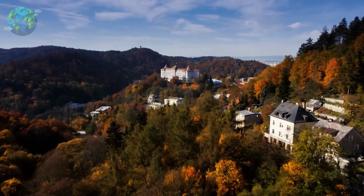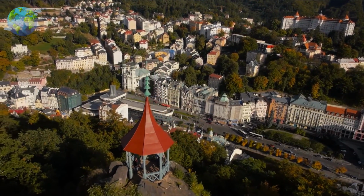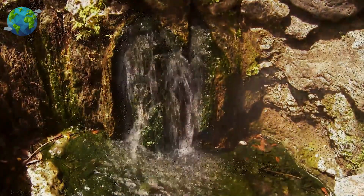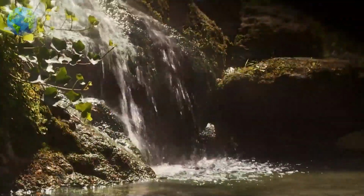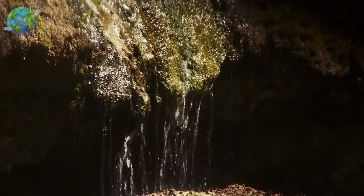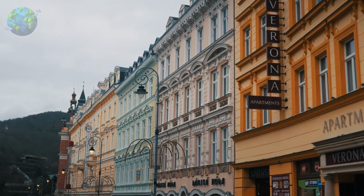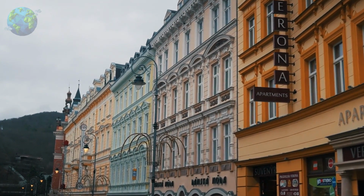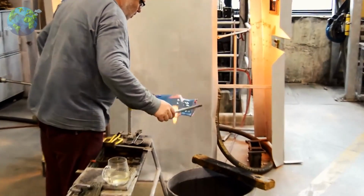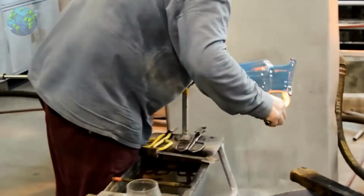Karlovy Vary. A spa town since the 19th century, Karlovy Vary is home to many hot springs that are supposed to have restorative properties. Spas and wellness centers abound here, offering everything from classic massages to cupping to curative baths. Colorful neo-Baroque and neo-Renaissance buildings give Karlovy Vary a unique architectural look that can't be found in other cities around the Czech Republic. The Moser Museum, dedicated to the famous Czech glassmaking tradition, is also worth a visit.